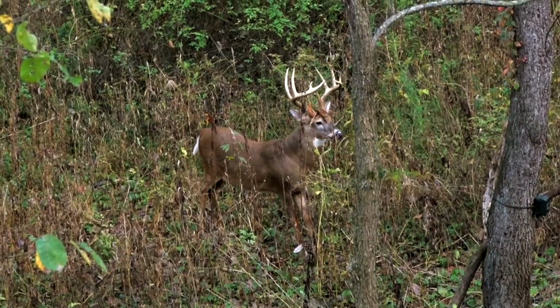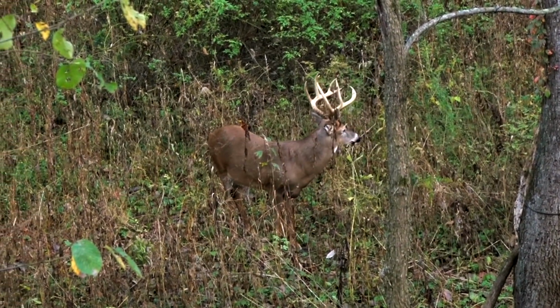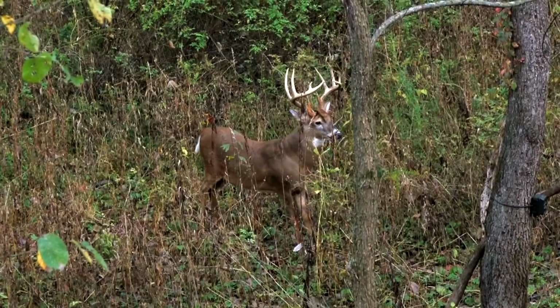Now I'm quickly doing ranges. I'm checking behind him, whether he turns around. I know he's not coming into the scrape, and I've got to make sure that I've got all my bases covered.